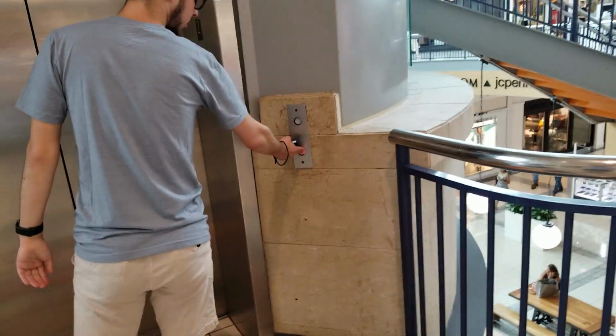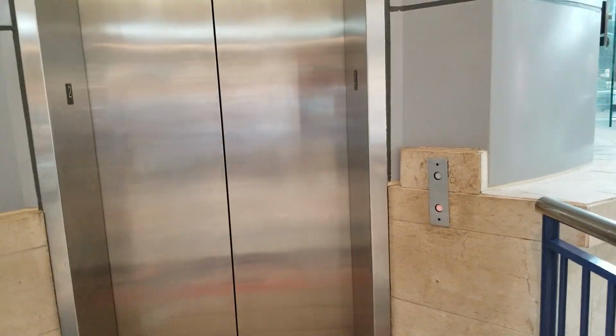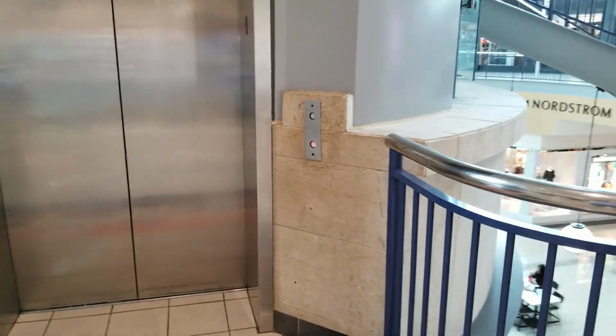These are actually RT buttons too. This is a beautiful elevator. I think they're RT. They totally have a Westie vibe. They do. Yeah, you get that Westinghouse vibe from it.